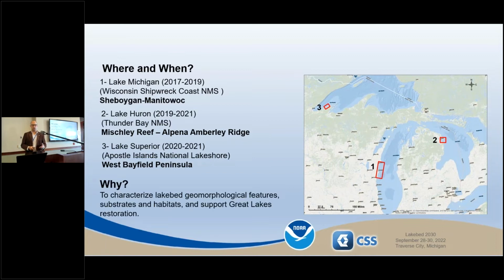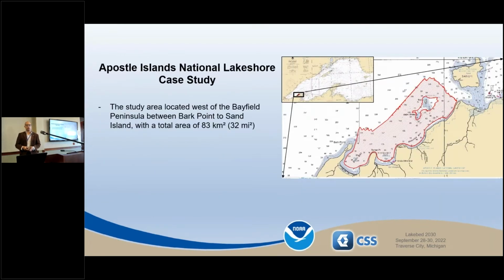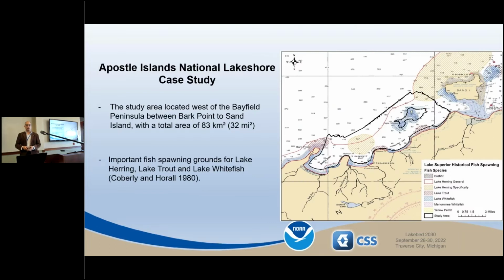We do this mapping to characterize lake geomorphological features, substrate, and habitats, and also to support the Great Lakes restoration. The study area for the Apostle Islands National Lakeshore is located west of the Bayfield Peninsula, between Park Point and Sand Island, with a total area of 83 square kilometers. The area was known to be important for fish spawning, especially lake herring, lake trout, and lake whitefish.